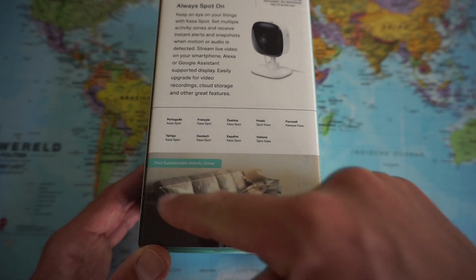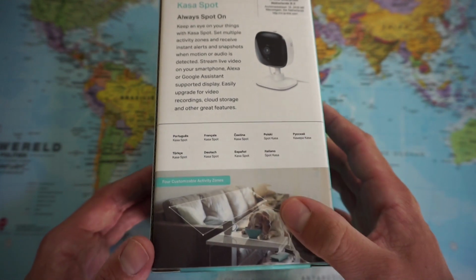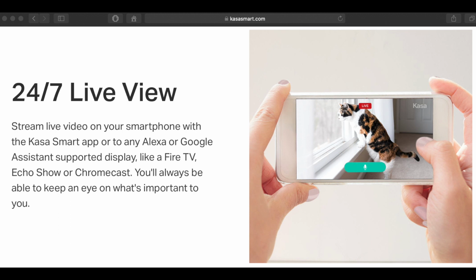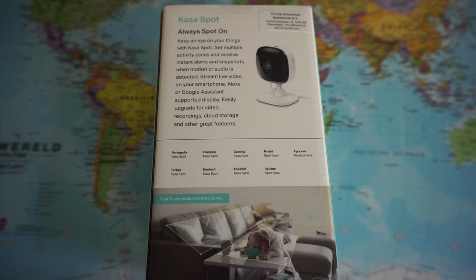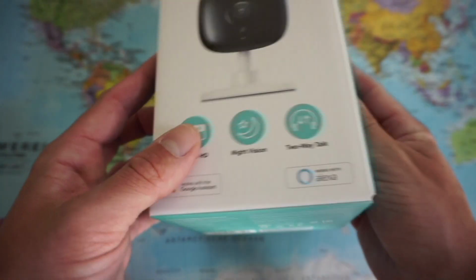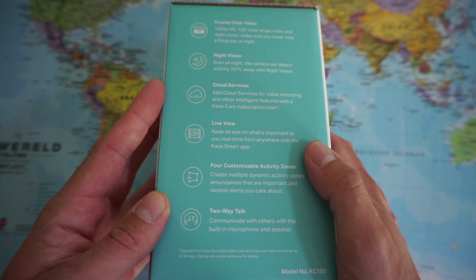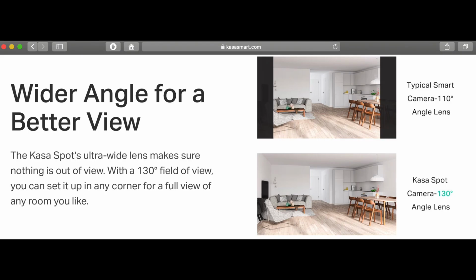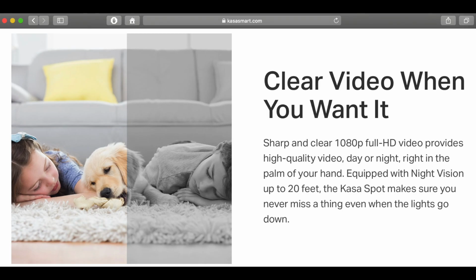So when something happens in these areas, whether it be motion or audio, you will receive a push notification on your connected device. Stream live video on your smartphone, Alexa or Google Assistant supported display. Easily upgrade for video recordings, cloud storage and other great features. From the box, it comes for a very low price point. I think only like 50 euros with a 130 degrees wide angle view, 1080p night vision, up to 20 feet.